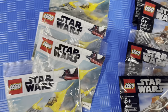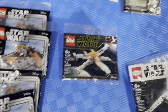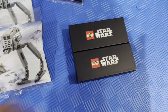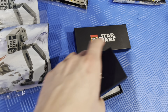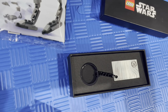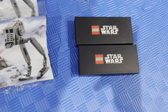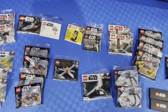I really like that. I have the Naboo Starfighter here. More 20th anniversary. And then one of my personal favorites, the new Imperial Shuttle. And then one of my absolute favorites, keychain-wise, if I can get this out, I have two of the Beskar keychains. You can kind of see how it looks. I think this was the May the 4th exclusive last year. It was really nice, and I'm really happy that I got two of them. So, yeah, that's all I have in this last box.